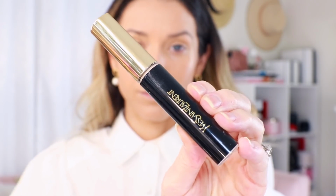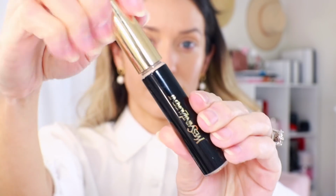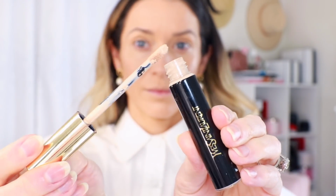And I was so happy when they expanded the shade range. I think when these first launched, there were 6. I don't even have to show you a photo of how bad that is. You know, 6 shades of concealer is just not gonna cut it. They expanded the shade range. I used to use shade 2 and 3. Today I'm wearing shade 0.5.